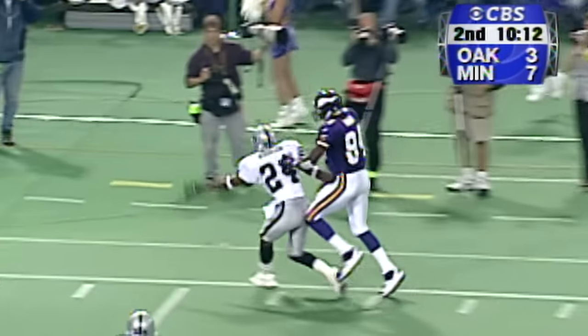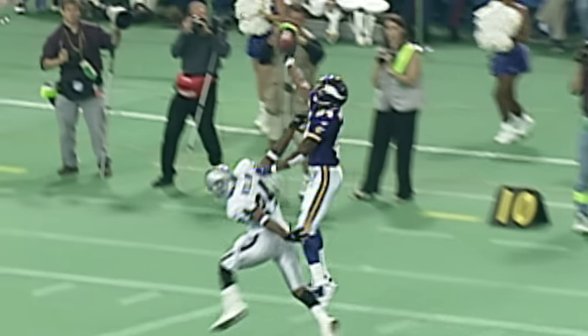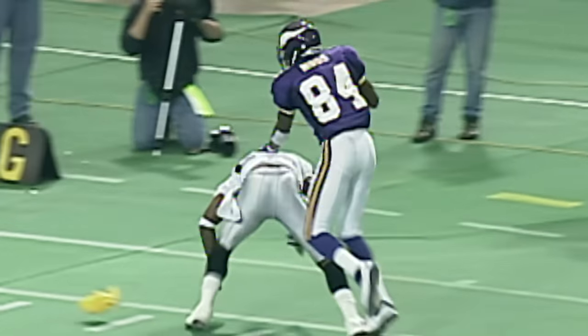Here comes the rush from the outside. They go on the fade route in the corner. And the catch from Moss. The flag is down, but he held on one-handed. Randy Moss leaps and makes a one-handed grab. His left hand never touched that football.